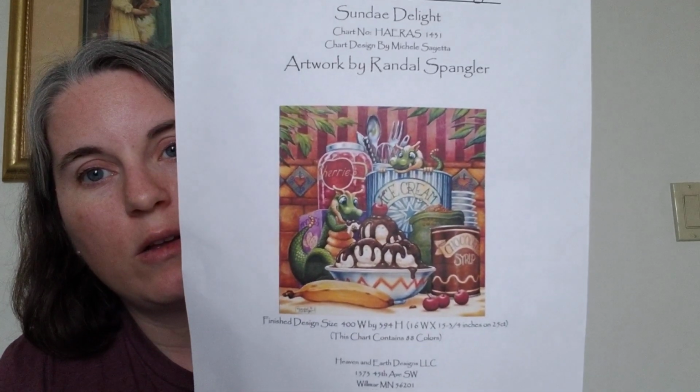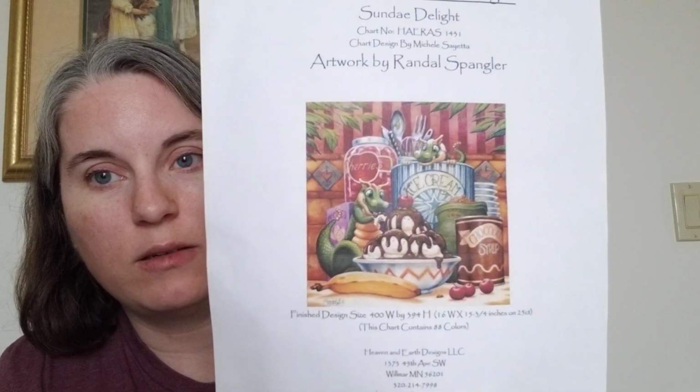And then for the task of twin cores, because Voldemort's wand and Harry's wand share a core, you had to work on two WIPs that were related to each other and explain how you link them together. I was working on both my Randall Spangler pieces, Trick or Treat and Sunday Delight. So here is Sunday Delight.